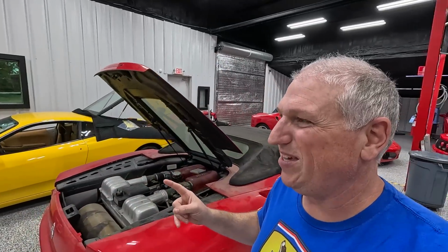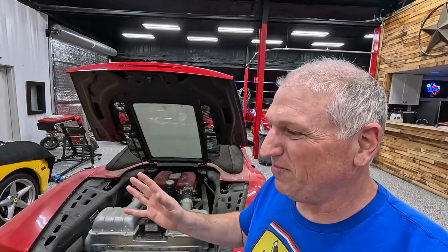I need to change the oil. I want to make sure that that thing doesn't have any leaks or anything. Give it a once over before we go and play with it for a week. That will be next week. Probably, I'm guessing, like Wednesday or Thursday or some day soon.